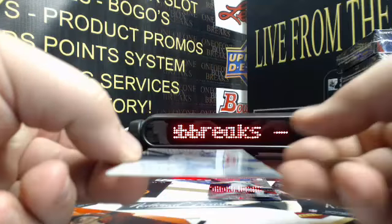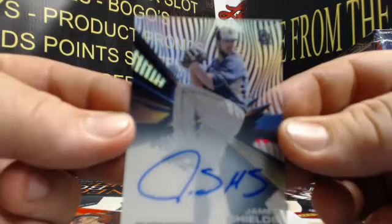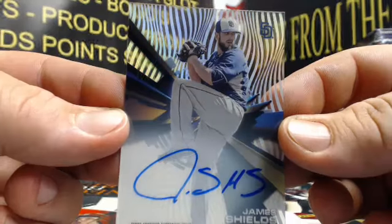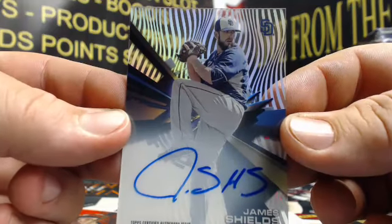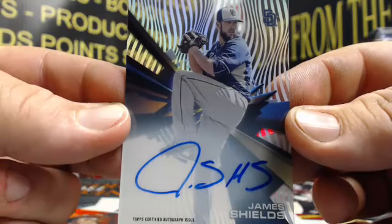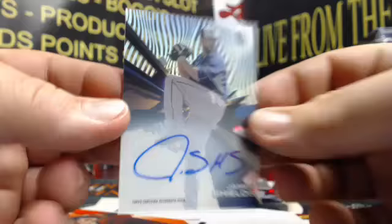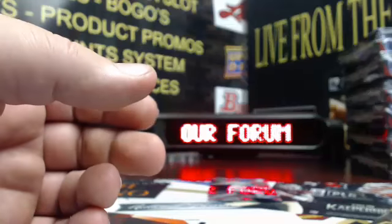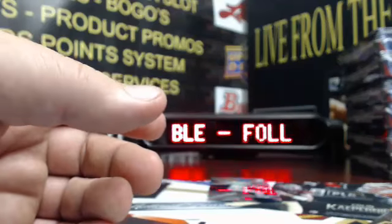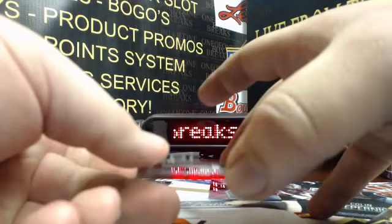And then Shields, come on. On card auto for the Padres. The Padres tonight. Rick K. out. The Kosh. There you go. Everything in this product on card, guys. That was the first hit right there that I didn't put into the OMG pile on the left.